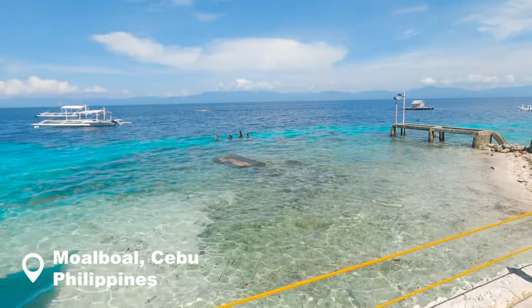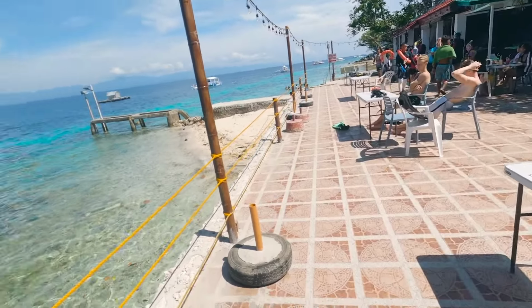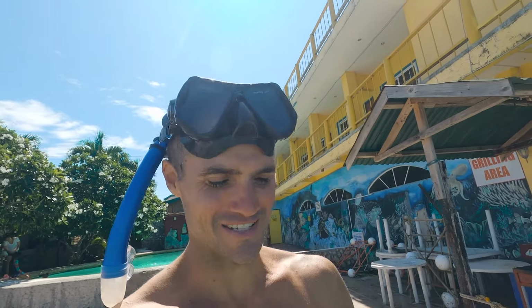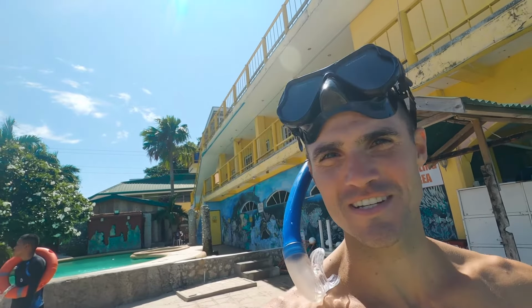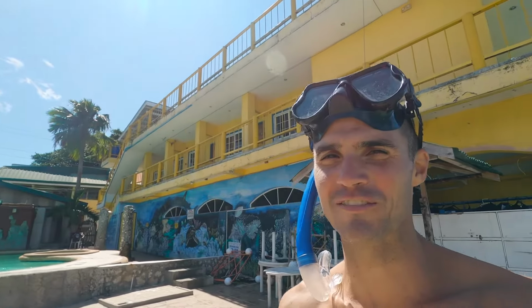Cebu. Currently in Moalboal. Just finished a sardine run with these guys. These guys are such good divers. I'm an amateur, so I was doing my best. We got some good shots, but I'm a good swimmer, though in terms of diving, I definitely have to do some more work on that. Still haven't eaten anything. Got a bit of a headache from all that diving, but it's all good.